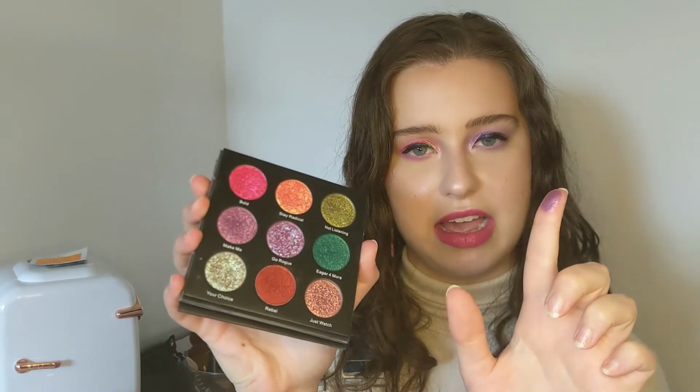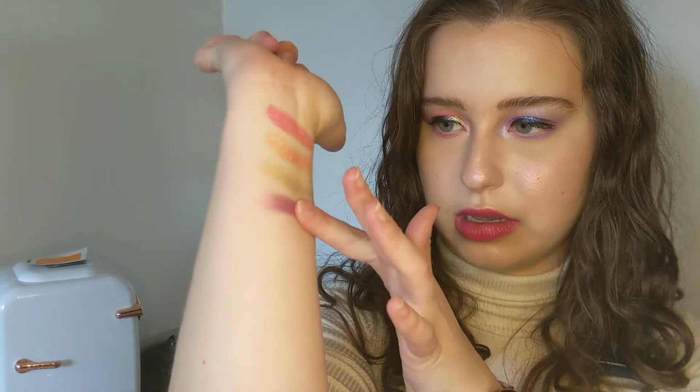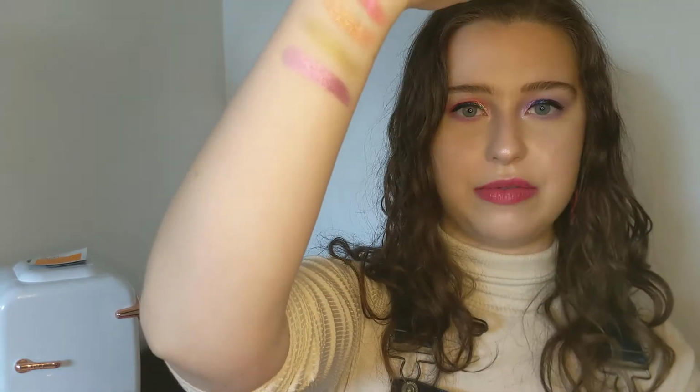Next, we're gonna go into Make Me, which is this purple to pink kind of goldy shade that I'm wearing today on my eyes. So Make Me, this one's really beautiful. Yeah, oh wow. That one swatches so stunning. So that's what Make Me looks like. Just a beautiful, beautiful shade. I mean, all of these are beautiful. I feel like I'm gonna be repeating myself if I say that about all of them.